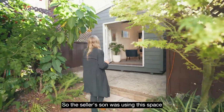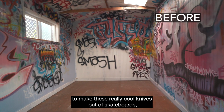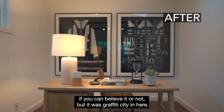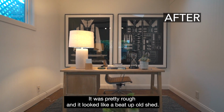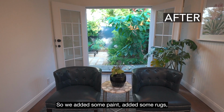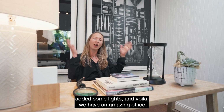So the seller's son was using this space to make these really cool knives out of skateboards, if you can believe it or not. But it was Graffiti City in here. It was pretty rough and it looked like a beat up old shed. So we added some paint, added some rugs, added some lights, and voila, we have an amazing office.